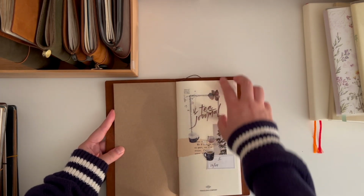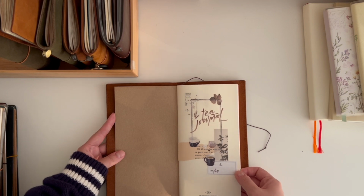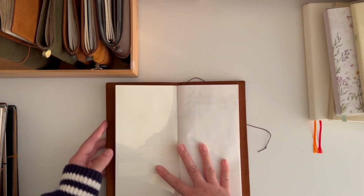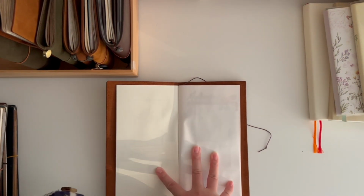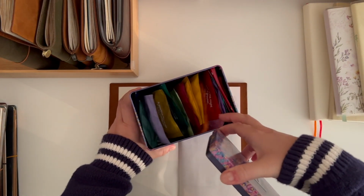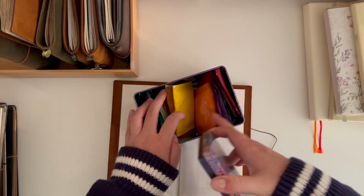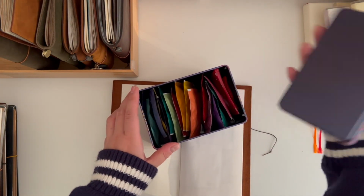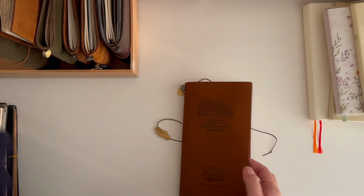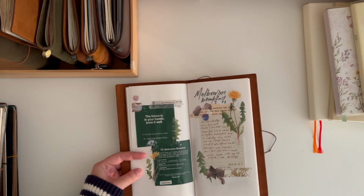It's my tea journal. So I recently got a tea set, not a tea set, what is it called, I'll just show it to you guys. So I got myself a tin that has different types of tea from one of the local tea stores in Australia. Oh my god, it smells so good. And I'm working through that, but I want to keep track of which flavor I like, which one I would rebuy, which one I wouldn't, kind of thing.